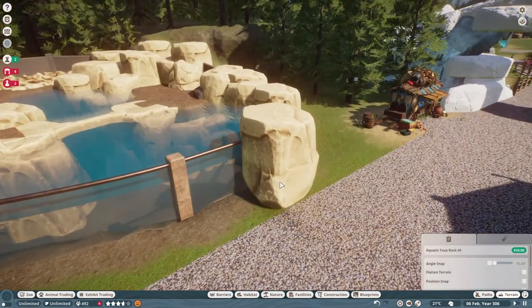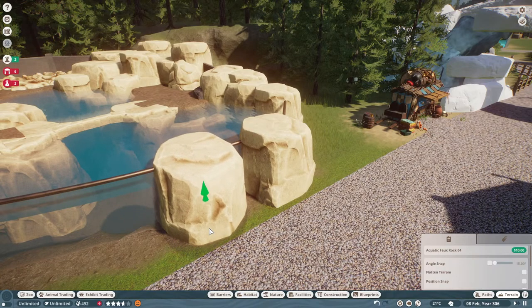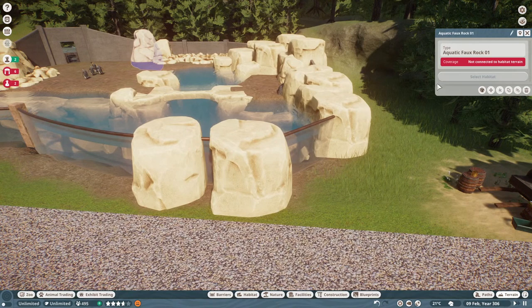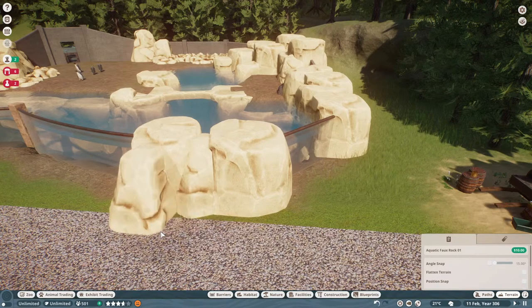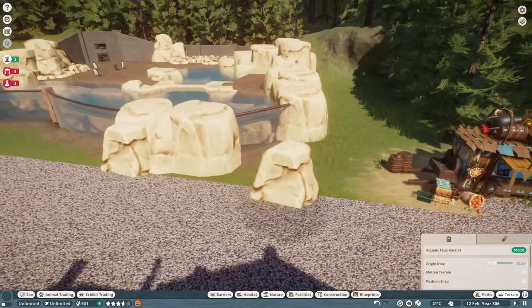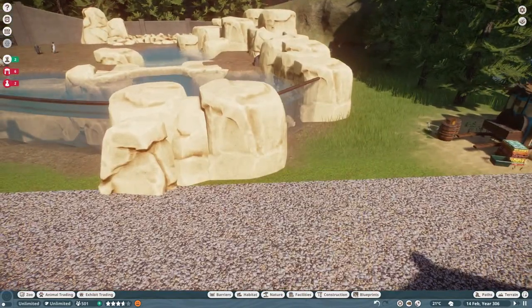Man, I think you all are right about the fake rock. This is gonna look a lot better than what I was originally gonna try with the snow. I think it's going to look a lot better.